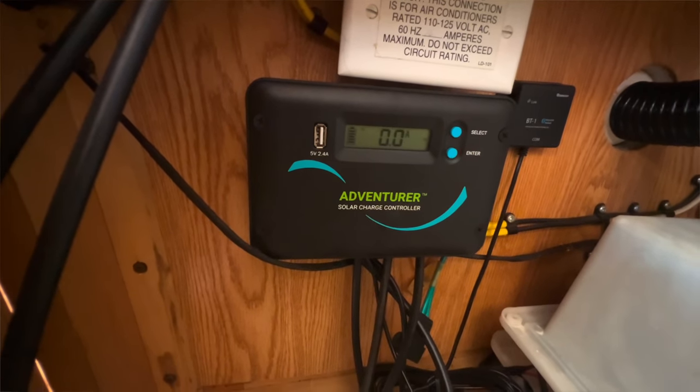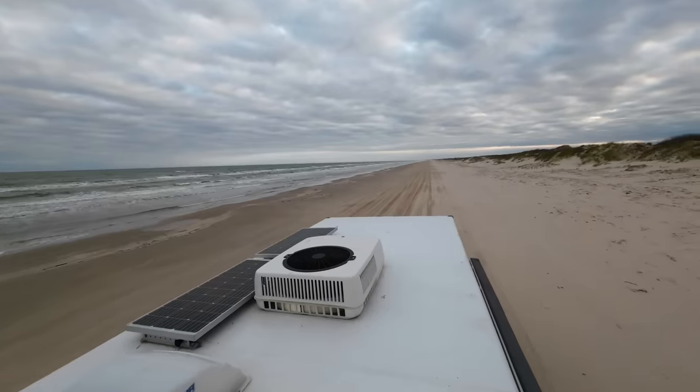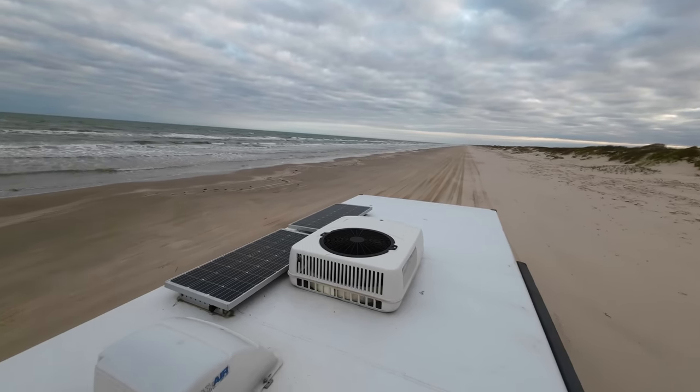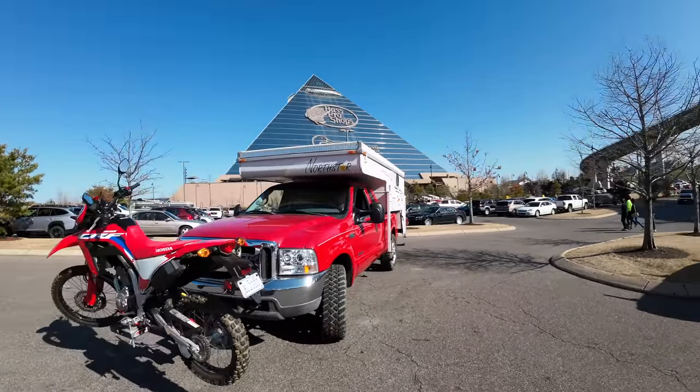Just the battery that this came with. We have one deep cycle battery in here that's charged by two 100 watt solar panels. And this battery will run that diesel heater all night, no problem, and keep you nice and warm. And there's no generator running, there's no noise. So quiet. Super stealthy. We camped at Bass Pro, Walmart, lots of different places when we had that diesel heater running, and it's super quiet.